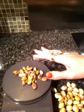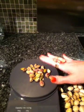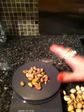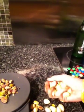So let's start with one of my favorite snacks in the world, pistachio nuts. This is 25 pistachio nuts. That's 100 calories. I've already measured out. That's what they look like, and I measured them without the shell. But it's like a big, generous handful. It's about 25 pistachios. That's 100 calories.